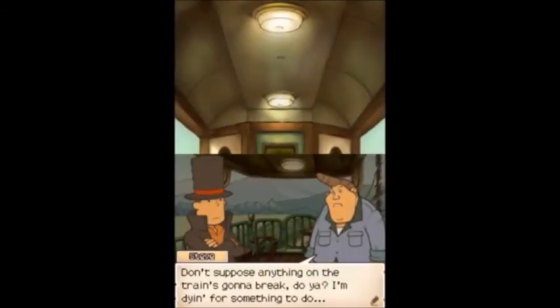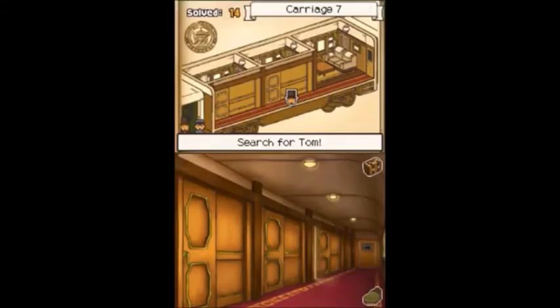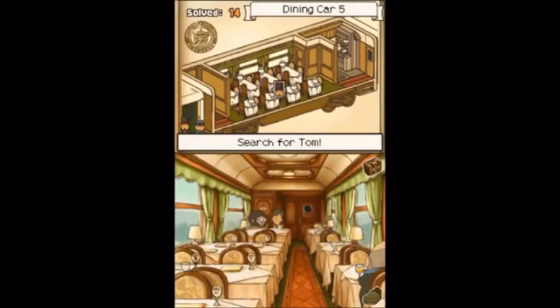This is a moment where I actually forgot I was supposed to go to the back of the train. So the rest of this part is me going, wait a minute, what was I supposed to do in this particular part? Luke, I think I'm lost. I lost myself in a place that's just a hallway.